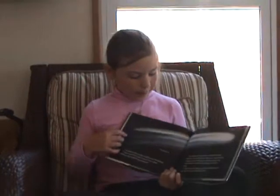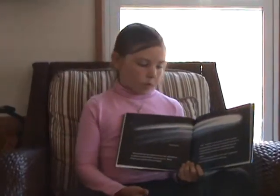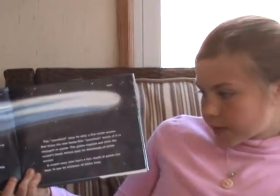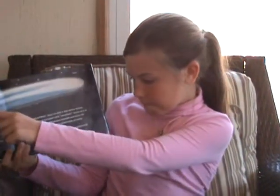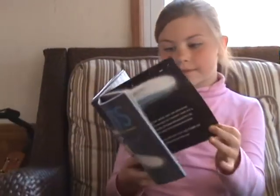The nucleus of a comet, which is the main part, is sometimes referred to as a snowball. And a snowball, or nucleus, may only be a few miles across. But when the sun heats the snowball, much of it is changed to gases and dust. The gases expand and form the comet's head, which may be thousands of miles across. The comet may also have a tail, made of gases and dust. It can be millions of miles long.